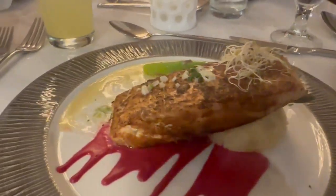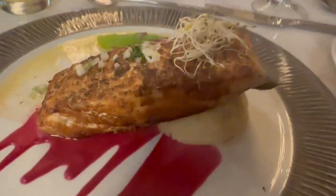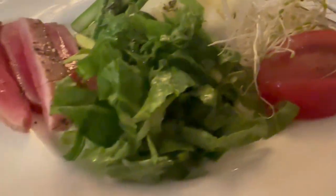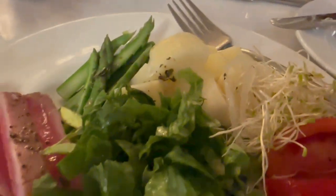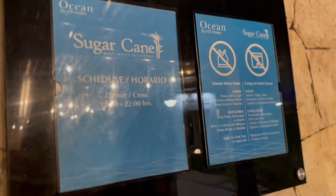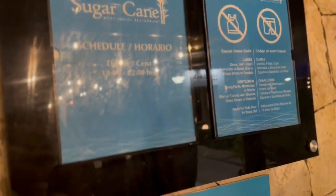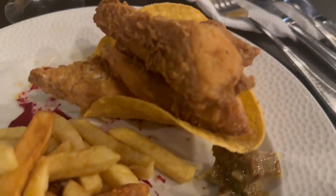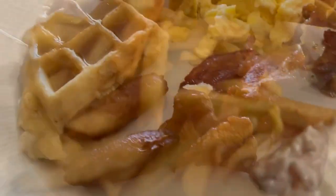Another restaurant that we tried out was Blue Moon, which I believe was French-inspired cuisine. To be honest, wasn't really my favorite. Others may like it. To me, it's not my cup of tea, really. Another restaurant that we went to was called Sugarcane, and this was Caribbean-inspired cuisine. I believe I got fish and chips. Don't judge me. I should have gotten something else. It was still pretty good though.